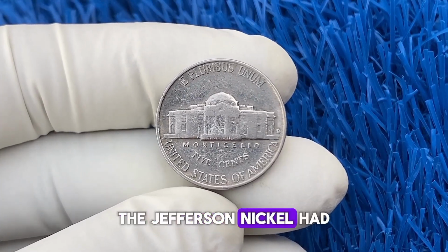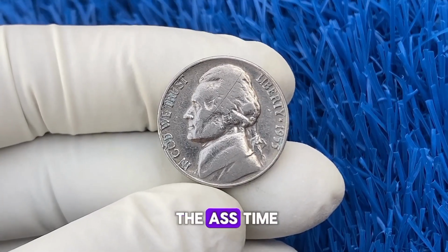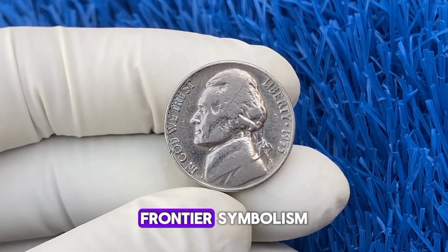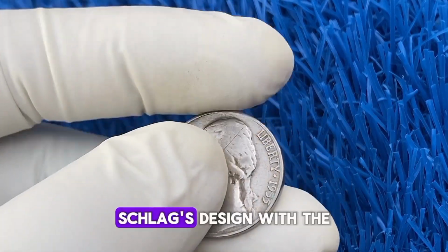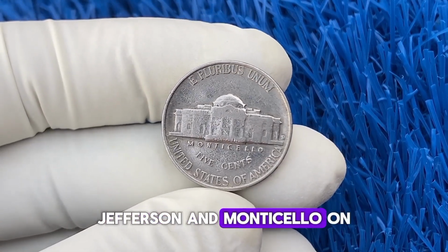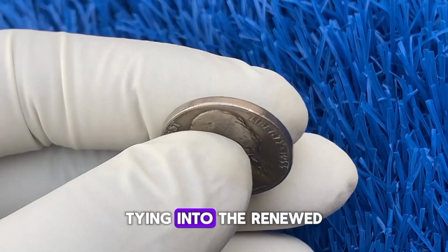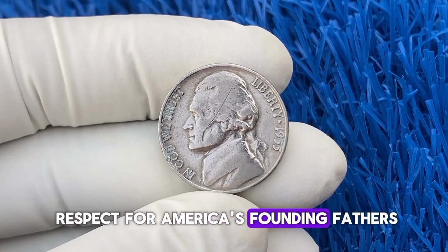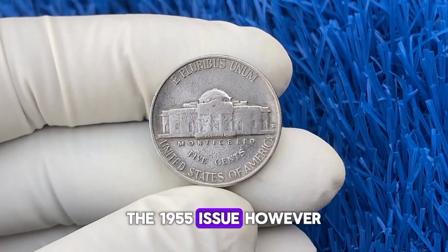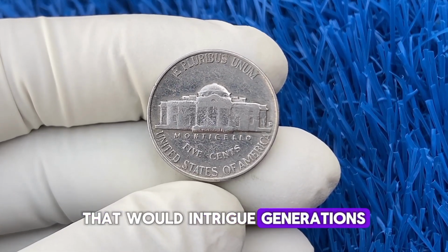The Jefferson nickel had replaced the beloved Buffalo nickel, a bold move at the time, since the Buffalo nickel itself was cherished for its rugged frontier symbolism. Schlag's design, with the dignified profile of Thomas Jefferson and Monticello on the reverse, offered a more neoclassical look, tying into the renewed respect for America's founding fathers during the mid-century period. The 1955 issue, however, came with quirks and peculiarities that would intrigue generations of coin hunters.